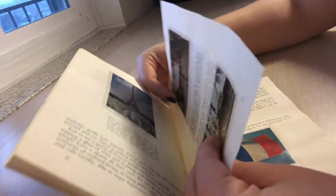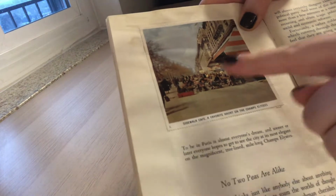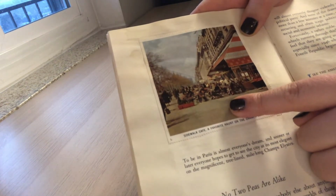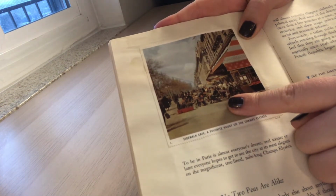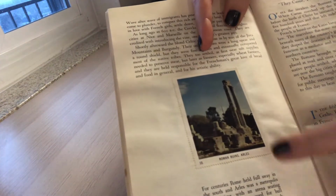Very crinkly pages. And there's the famous Cathedral of Notre Dame before the tragic fire. Over here we have a sidewalk cafe, and again, these are some of the images that I picture when I picture France. The coffee, sipping a cup of coffee while chatting with friends on the street. Very French or European idea. And of course we have the French flag. And over here, some Roman ruins.